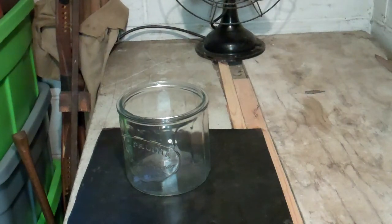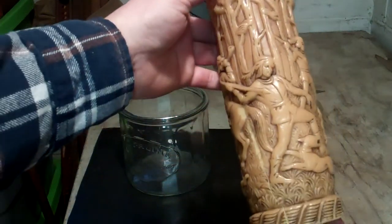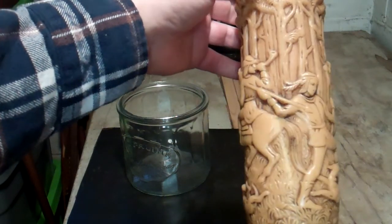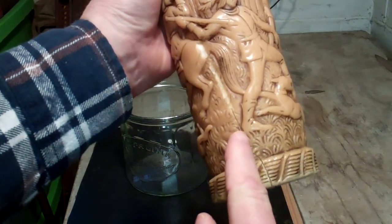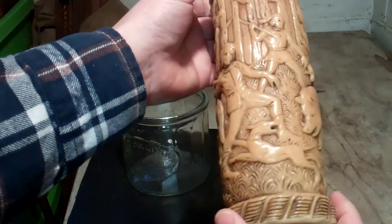Now, I'm going to show you one more candle. I've got two candles here. This one's really cool. Look at this. So it's pretty large. I'm going to have to pull it back further. So we've got an Indian there. Or maybe not. Maybe just a very early one. Now there's a crack. You know, that could just be pressure from age. But look at this scene.